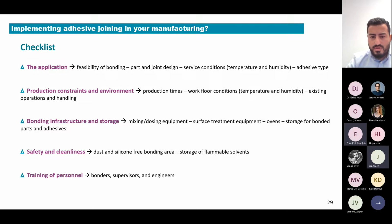The third point is that you also have to look at the infrastructure and storage with respect to adhesive bonding. Probably you will need some mixing and dosing equipment. You will also need surface treatment equipment. You need ovens, for example, for curing. You will also need storage for the adhesives and also the parts. If they have to cure at room temperature, they have to be stored properly in a storage facility. And the fourth point is safety and cleanliness.